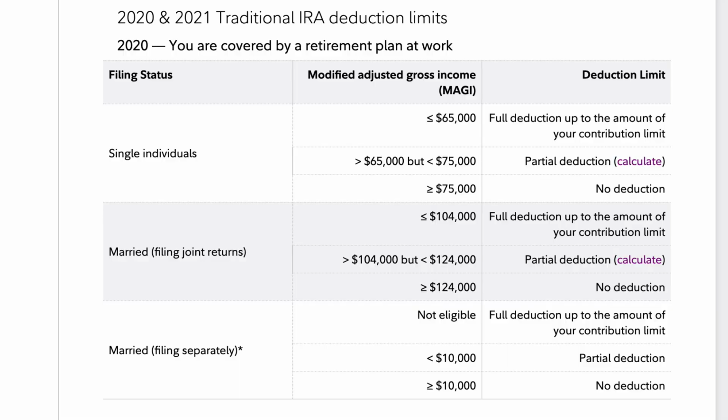And that is why the IRS gives you up until the tax filing deadline to make the contribution, so that you can actually do your taxes beforehand and make sure that your MAGI is below the limits to make Roth contributions or to take the tax deduction on traditional IRAs. All right, so for 2020 and 2021, the traditional IRA deduction limits are as follows. And now remember, you could make a traditional IRA contribution no matter how much money you make, but you can't take the deduction unless you fall below these limits.